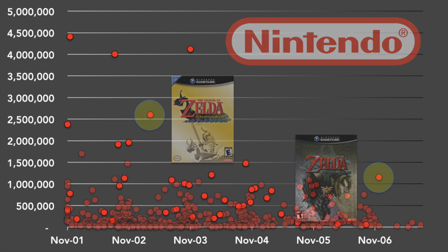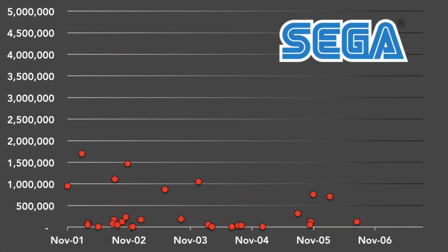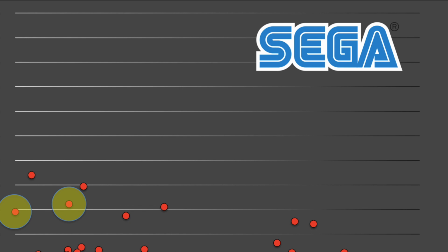Pretty damn big. While we're on this screen, let's also quickly take a look at one other publisher, Sega. Like Nintendo, Sega supported the GameCube pretty much from start to finish, with a big chunk of games, including these 7 Sonic games, which all sold very well, and the other big sellers for Sega, Super Monkey Ball 1 and 2. As somebody that grew up on Sega versus Nintendo, this is all a little strange to see.